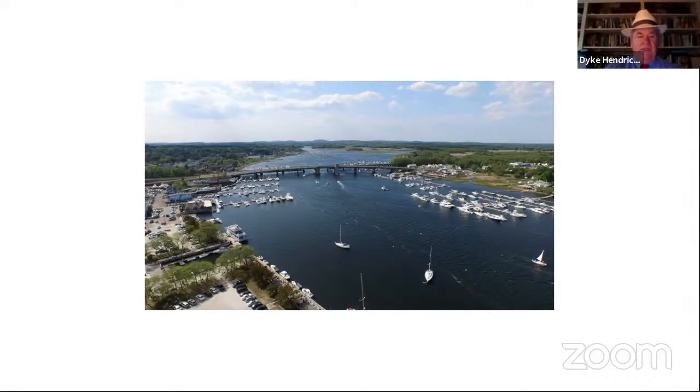And this is a wonderful week to be doing it because it's November 10th and it's a beautiful day. It's warm. It's not quite as summery as this slide would show you, but nevertheless, it's a beautiful day. And what I want to do today is talk about some of the scenic views of the Merrimack River.